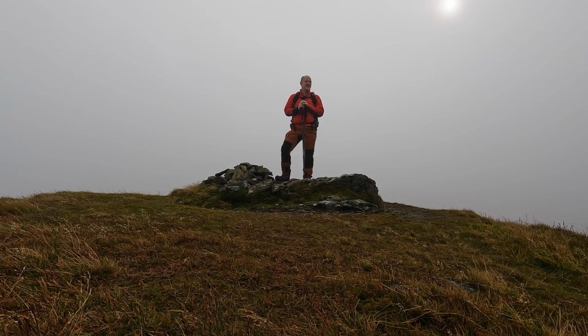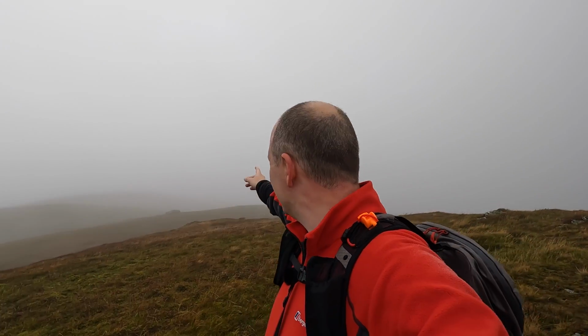So I have made it to the summit of today's goal, and unfortunately we are in the clouds now. Not much that can be said about that. Back that way should be able to see Benvane. Back over that way should be Benvane and Stockacroin, and away over this way should be able to see Benmore and Stobinion and the rest of the Crane Larach Monroes.